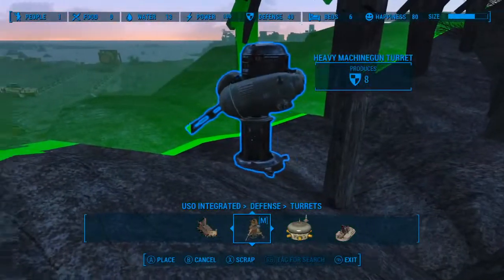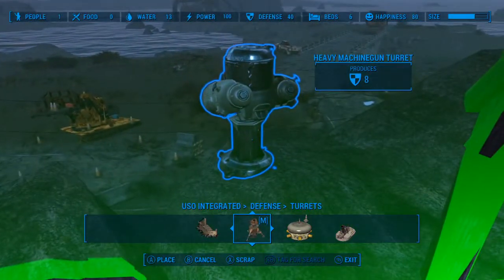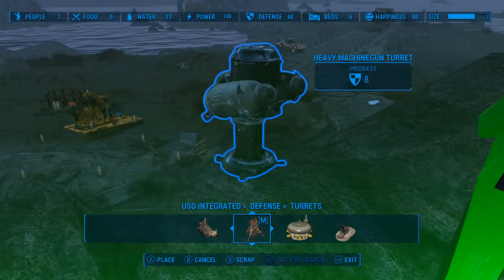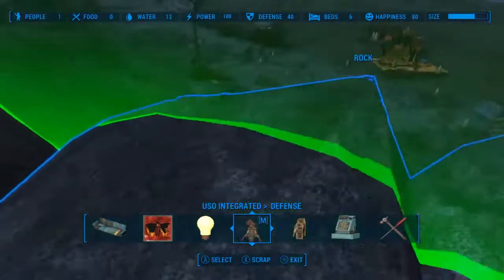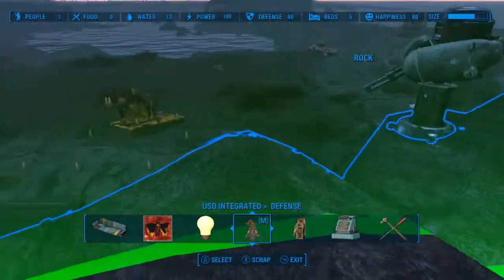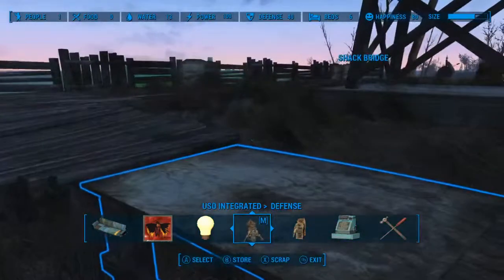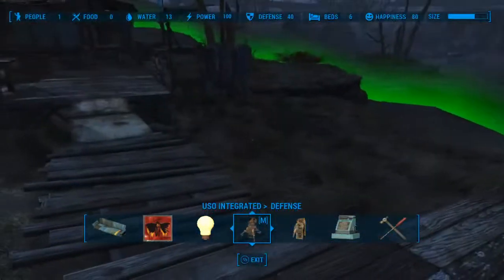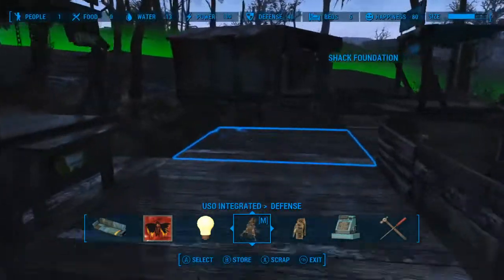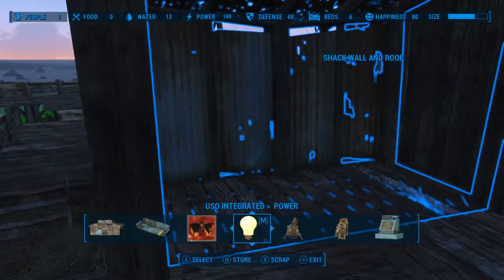That actually isn't far enough. Being placed anywhere lets me do it. Let's put it right out on the edge of the rock. Its field of fire definitely controls this corner. I don't know, I'm thinking this is getting to be a pretty nice place to live.